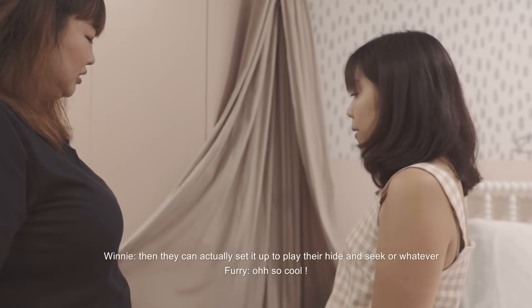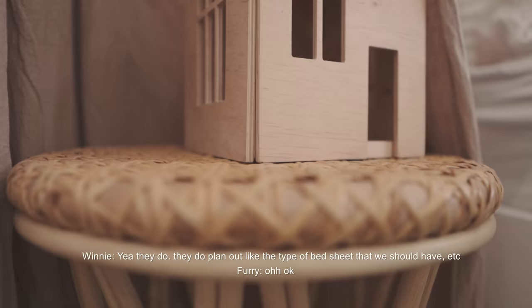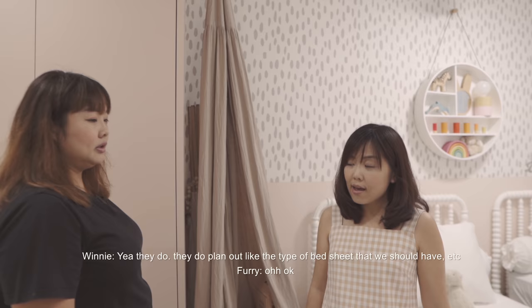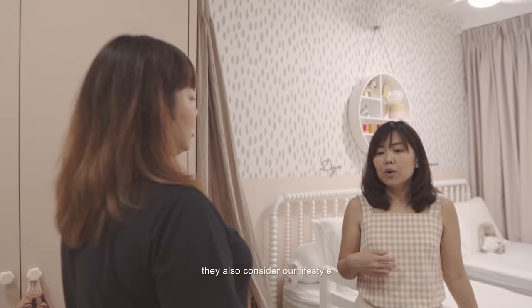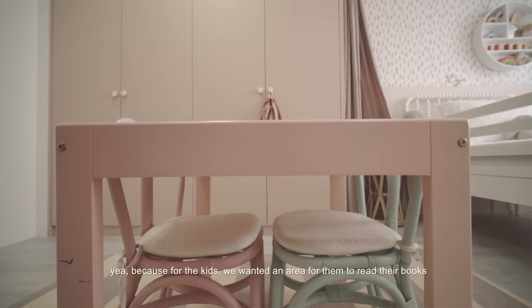So cool. So all these details, does the design stylist do them for you guys? Yeah, they do. They plan out everything from the type of bed sheets that you should have, etc. Oh, okay, so they look into very tiny details. And they also considered our lifestyle and incorporated it as well. Yeah, because for the kids, we wanted an area for them to read their books.